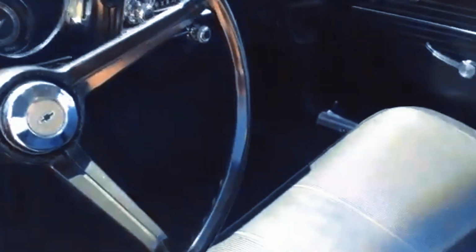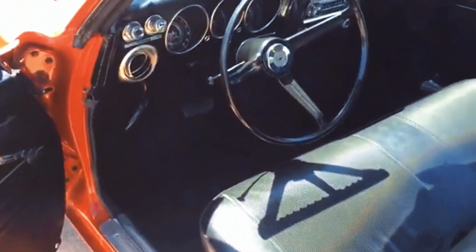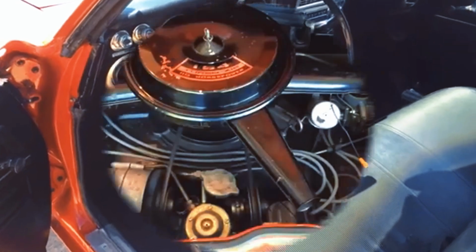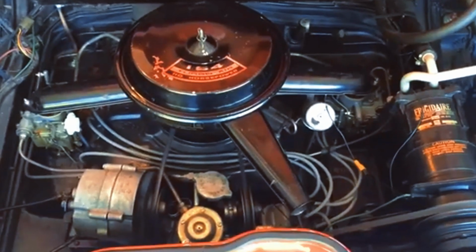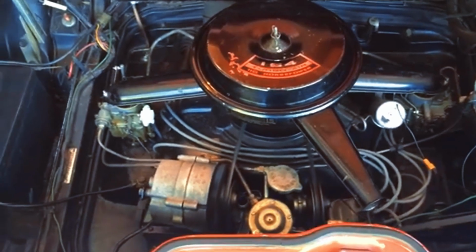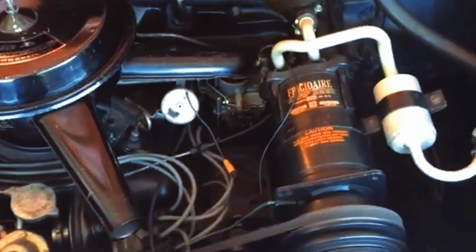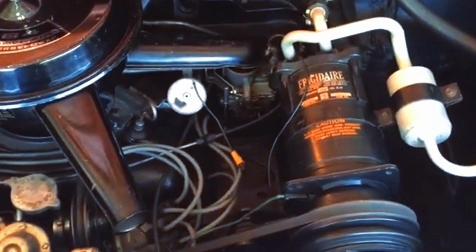The Corvair Monza was meant to be a sportier version of the Corvair, but the safety concerns surrounding the entire model line made it difficult for the Monza to be taken seriously as a performance car. Buyers were wary of the Corvair, and the Monza's sporty styling couldn't fully mitigate the fears about its safety.